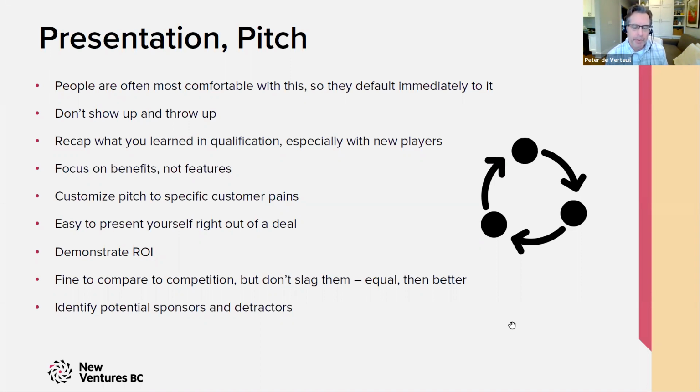By the way, sometimes your qualification might take place in a separate call or prior to a presentation. When that happens, especially if you have new players that you're presenting to, maybe some additional stakeholders, it's good to recap what you learned in qualification. If somebody told you about some specific pains, recap those as you go through your pitch, and confirm that your understanding is correct. If there are new players in the room, they may add additional pains, or they may agree or disagree with what you've learned. So it's always good to recap, especially if there are new stakeholders involved.